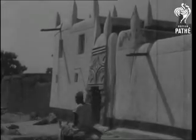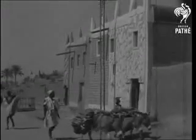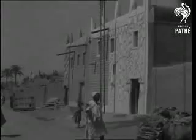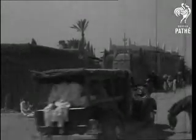On their way to or from the market go the donkeys that share the work of transport with the camels and the bicycles. And to add to this picture of contrasts, there is the motor car.